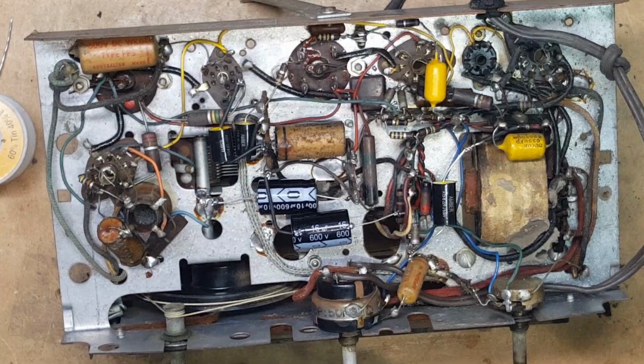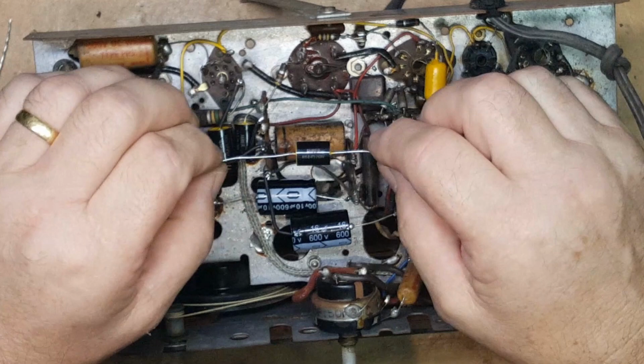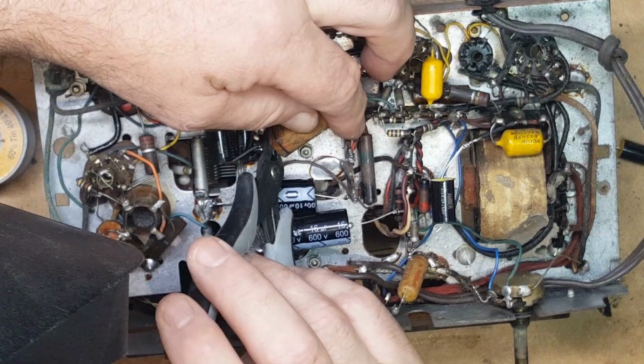Might have run out of black ones, I think. I don't know. There's a black one. So. That's got to go there. I was almost going to turn this radio on and just see if it worked, just for fun, but I totally forgot to do it.